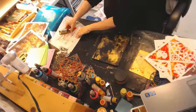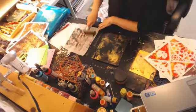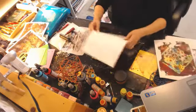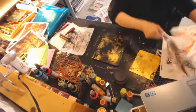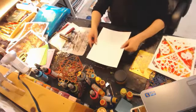All right. Oh, I got to dry this. Well, no, I can't wait that long. Let me just get a fresh sheet because I don't want this to dry.